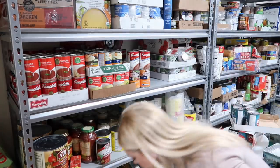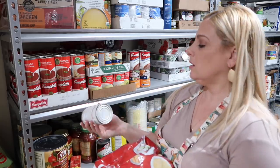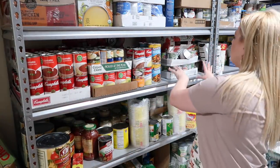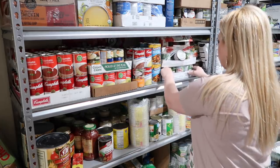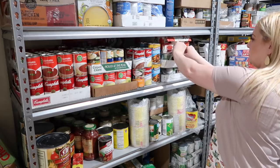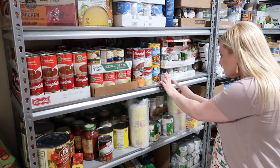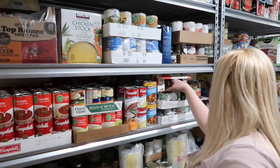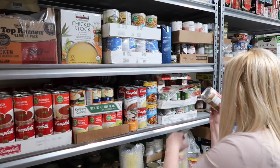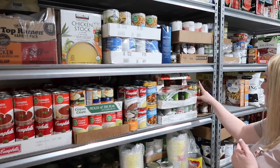Okay, and then I do have here some chicken noodle soups. And they don't expire till 2022. All right, and then we'll get into the tomatoes. So I have all my tomato sauces here. This whole section is tomato sauce. So these are good until September 2022. These Costco ones are good till April 2021. And then I have my tomato paste and my Rotel.